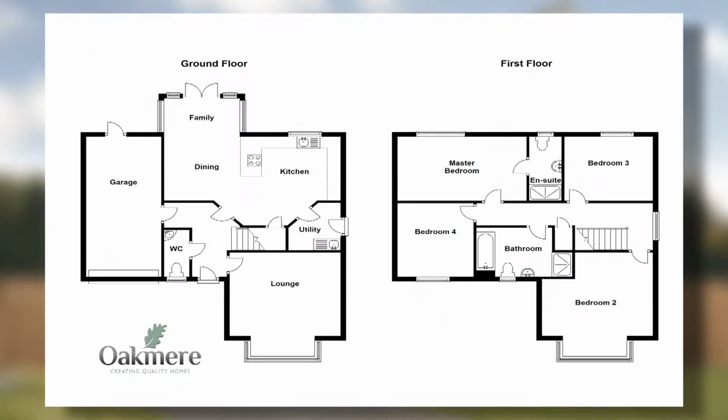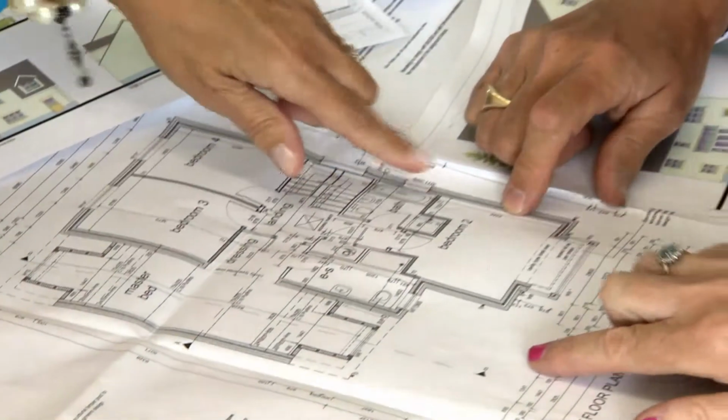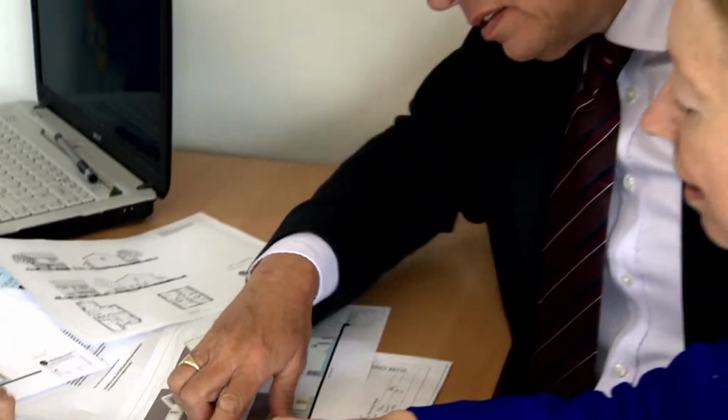The huge benefit is people can select their own choice of fittings in there, from the kitchen units all the way to the tiles that they want in the bathroom and kitchens themselves.